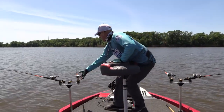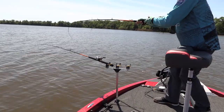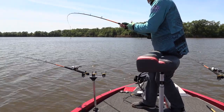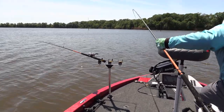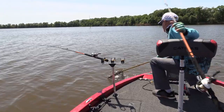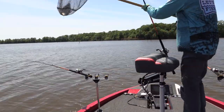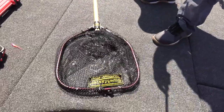Got him. What have I got? He's running. Good one. No giant. Made me a longer handled net where I can reach out a little further, and I got him. Can't get away from me like that last one did. I broke one off a few minutes ago.